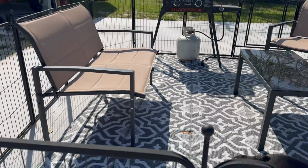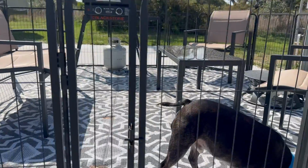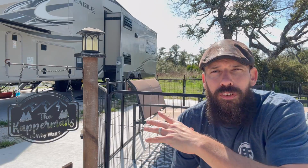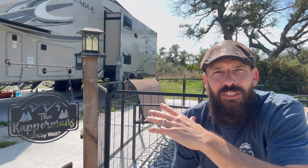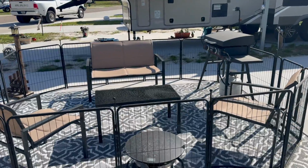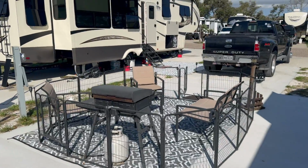Now, I will say not all campgrounds allow these fences to be set up. So far, so good with us. We've been allowed to set it up any place that we're at. They come in different sizes, different heights. The gates are nice, the latches, the dogs can't get them open. And it's just something that we've really enjoyed traveling with. And it doesn't take up too much room.